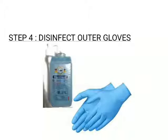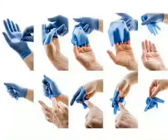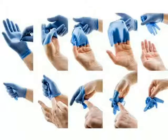Step 4 is disinfect outer glove again. Step 5 is discard outer glove. There are 2 points to remember. Don't contaminate your inner glove and don't stamp the gloves, which would cause spray. Dispose of the outer gloves and inspect the inner gloves for visible tears or contamination. This is how you should be removing your glove.